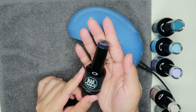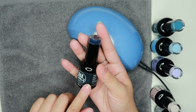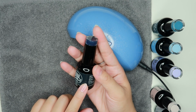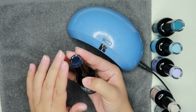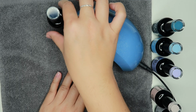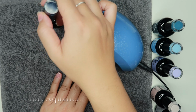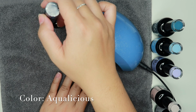So I don't know if you guys can tell here, I just want to be completely transparent about this review and demo, but this looks a little bit more like a deep green, where this top part is actually a dark navy. This first color here that we're using is this dark blue, and we're going to put this on the pinky nail.